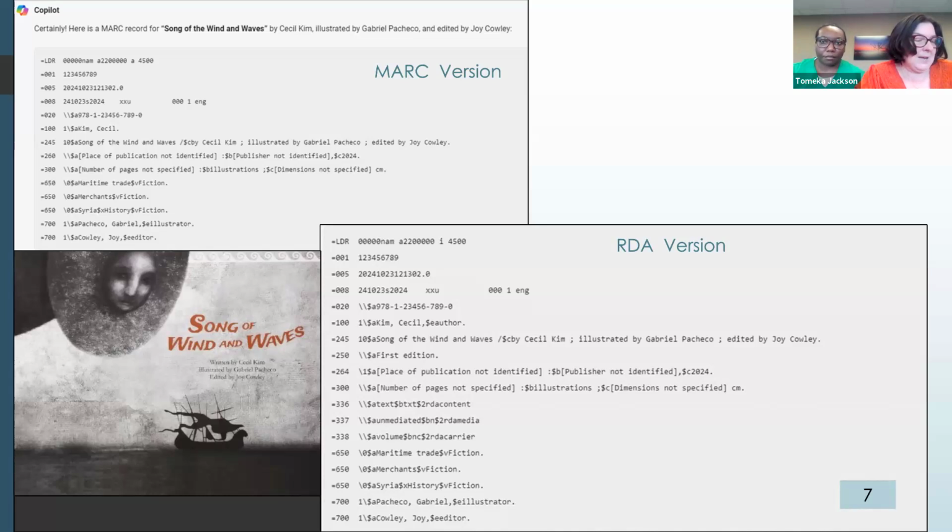I then asked Copilot to just do RDA standards. It did change field 260 to 264, but was misleading by adding 250 for first edition. This book is not a first edition. I was happy to see that it filled out 300 critical fields. Again, it does not mention any special treatment in the 500 field. Nothing mentions it being translated. It couldn't create a complete record, and it completely lacked cataloging understanding.